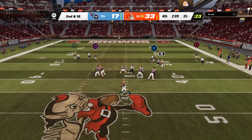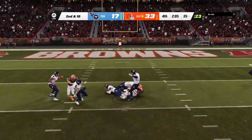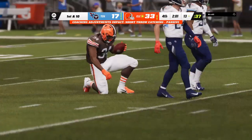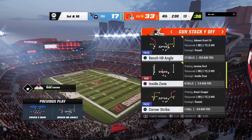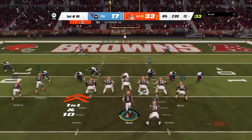To throw on second and 10. Mond. He finds his man complete. That's Ford. And he's going to have another first down as the tackle's made at the Titans' 13-yard line. A good pickup there, 22. 2 minutes left to play in this football game here on EA Sports.